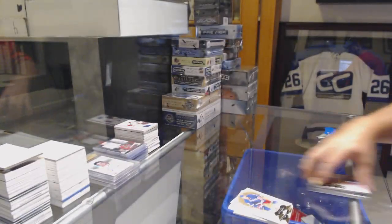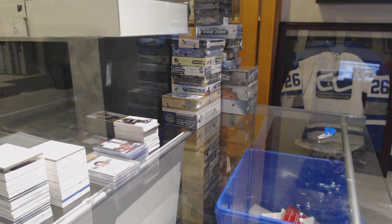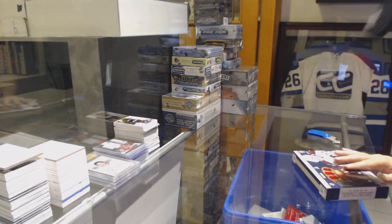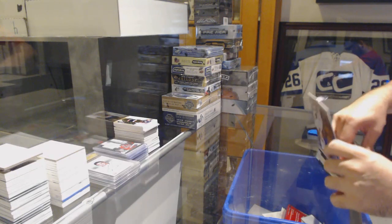Well, whoever has Calgary, that's a freaking awesome card. Congrats to you. So I'd be pretty happy with that. I think it's the last Crown Royal box we have as of right now.